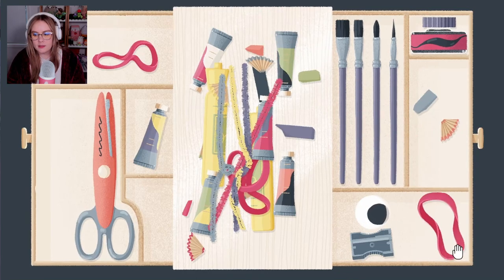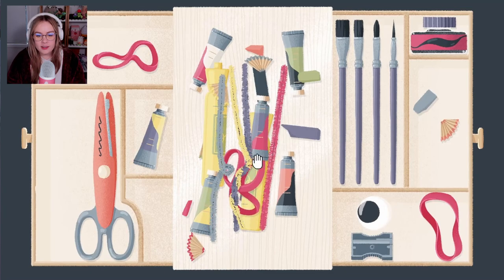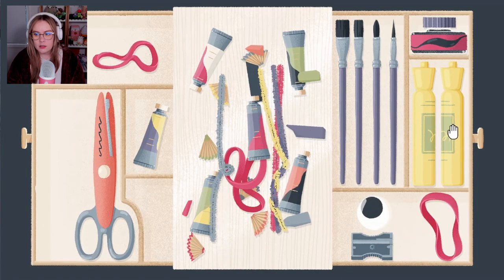Rubber bands. And what is it? A googly? Oh my god, that's so cool. That's fun to play with. This is my little fidget toy right now. We've got pipe cleaners. This drawer is getting pretty tidy. This one is not getting tidy.